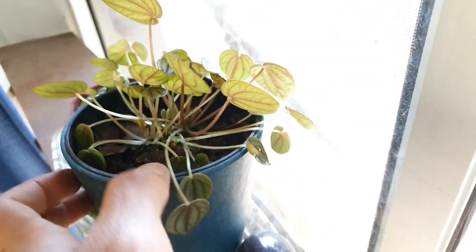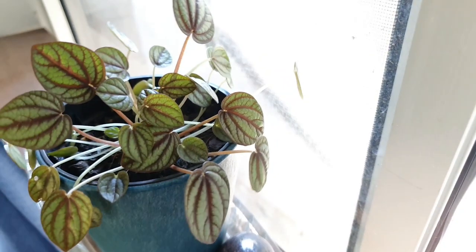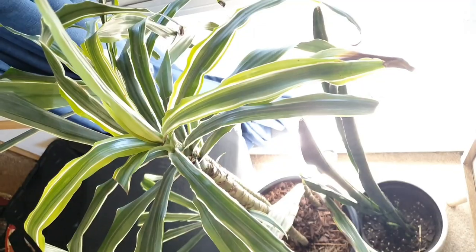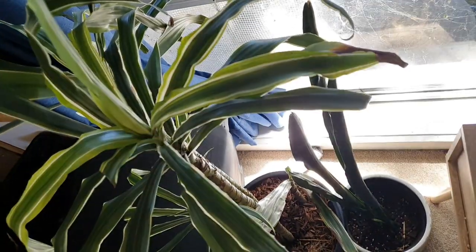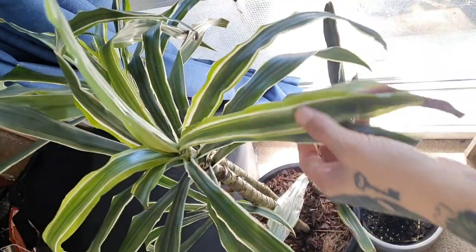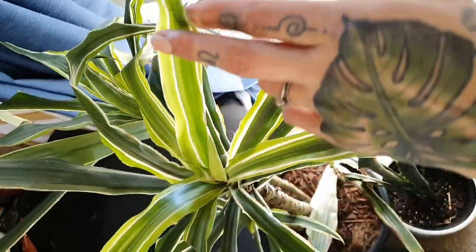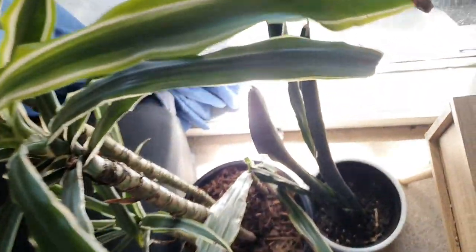Peperomia Vanda, whatever it is. Also grown from a single leaf, doing really well. Still in the lounge room though is this big Janet Craig, I think it's called. I don't know, some sort of palmy thing. It's doing beautifully. It's given me heaps of new leaves. It looks nice catching the light there.